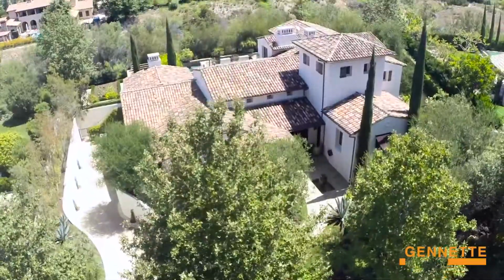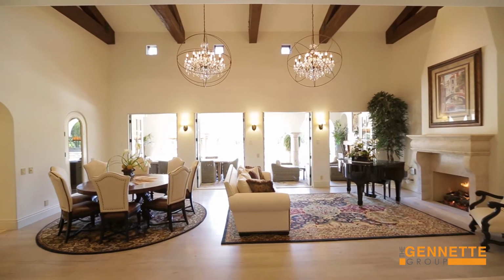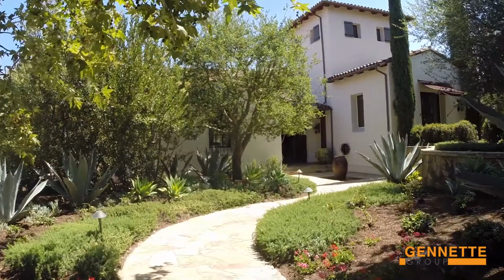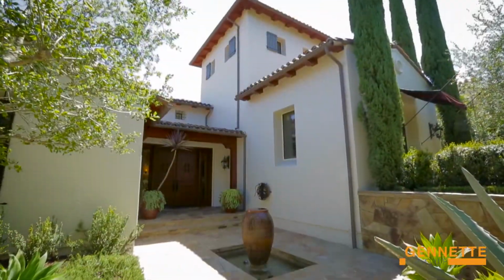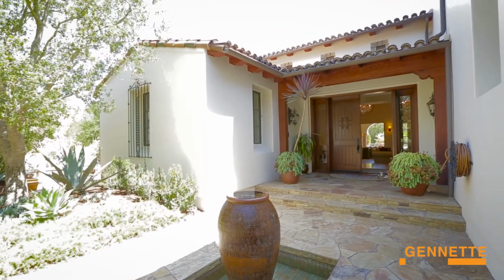32 Golden Eagle has been beautifully remodeled with captivating French Provence style architecture throughout. As you approach the enchanting main entry, you are greeted by stone walkways and a peaceful fountain.